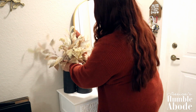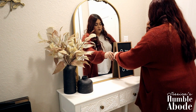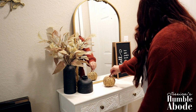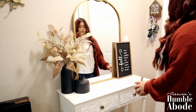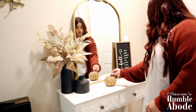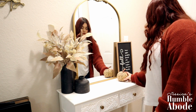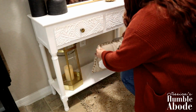So on the entryway table, I'm adding my black vases and some Hearth and Hand picks right here, and they've got like a very light sage color and some of that mahogany color to tie in with the living room. And then I'm gonna put my dollar spot black fall sign on the other side, so I have black on each side, and this little woven pumpkin. I was trying to decide where I wanted to put it, and Ethan decided that he liked it better over on the side, so that's where I put it. So I have a tall item and a short item. Underneath, I'm just putting a pumpkin pillow.